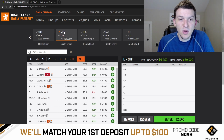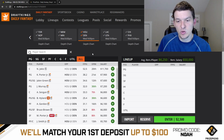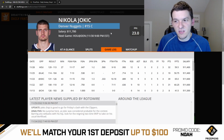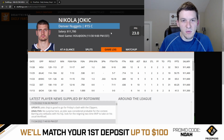Let's move on to the next one, Houston and Denver. Just saw these teams play a couple days ago. Starting off on the Denver side, I think for Denver today, it's really Jokic and Murray that I'm interested in, and that's probably it. I think it's a great spot for Jokic. We saw him crush against Houston, even in limited minutes. Didn't play the fourth quarter because of the blowout. Still had 59 DraftKings points in 27 minutes.